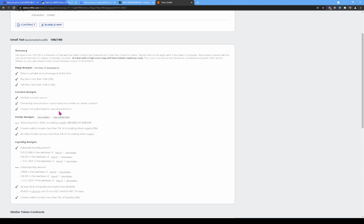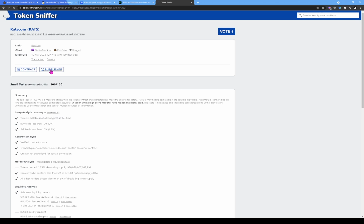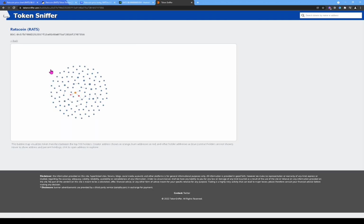Alright, so let's look at something else. We're going to look at the bubble map to see how the bubble map looks. All right, so this bubble map doesn't look too bad. We only have mainly two different, this is the dead wallet. So mainly just two and at most 3 wallets linked. So I wouldn't worry about this cluster too much. The only time I worry about clusters is when, say, this one wallet right here has like 9 or 10 other wallets linked, so I wouldn't worry about this cluster.